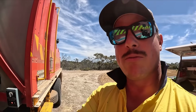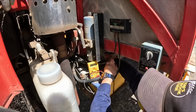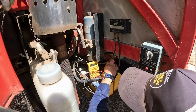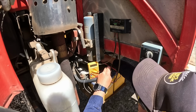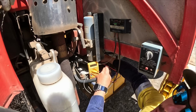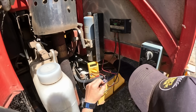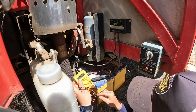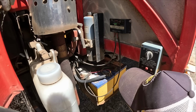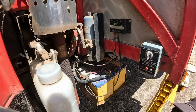Let's just quickly test this battery and see what it's at, and that'll let us know. Nope, it actually is flat. It's 11.5 compared to the other one, which is at 14.3. If you can see that there, that's our solar controller. So that's charging the battery. That's why it's up at 14. So we will change this battery and hopefully not have another issue.